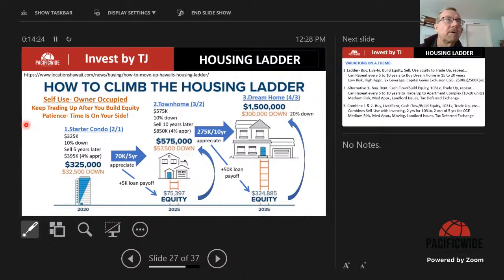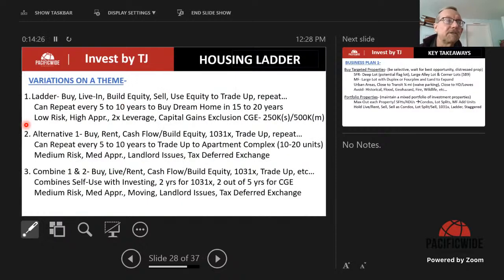Okay, very important. Let's talk about a variation on that. Let's look at alternative one here. Let's say you buy it and you don't want to live there, you want to rent it out. So now you get cash flow at the same time as you're building equity. And when you do sell, you can do that 1031 exchange, which is a tax deferred exchange. So you can use the same concept as trading up every 5 or 10 years. You trade up and you repeat.